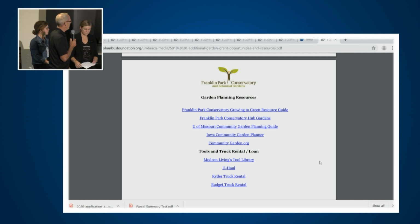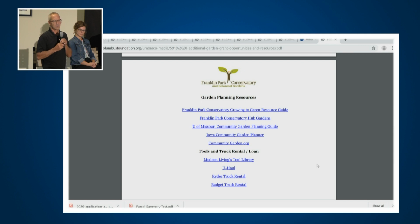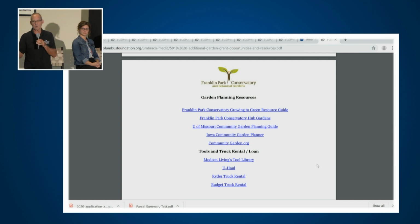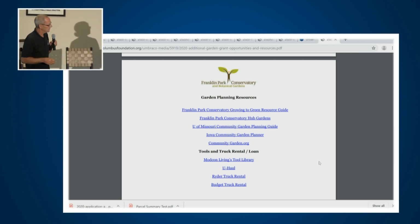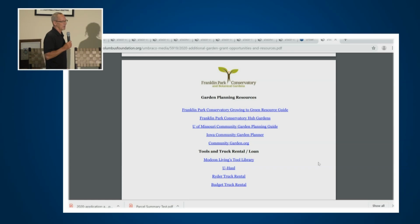So there's truck rentals on there, the ModCon Living Tool Library. Check these out and take a look at the different opportunities. On the conservatory side, we have the resource guide. If you're just starting a project or you want to refer back to that, the resource guide takes you through the A to Z, O to S, organization to sustainability, of getting your garden started and sustaining it. Then there are the hub gardens or model gardens that are out there already working great. You can take a look at them, go visit them, and talk to their great leaders and see how they're doing it. How are they putting on events? How are they sustaining themselves? How are they working with food pantries and other stakeholders? All of those are important, so take a look at that.